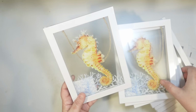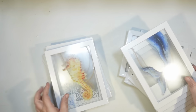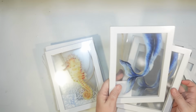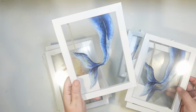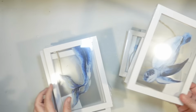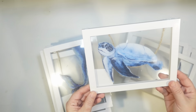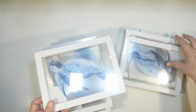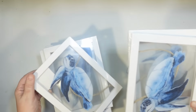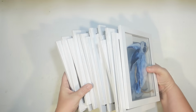So I got the seahorses. So pretty. And then I got the mermaid tails. Gorgeous. I love it. And then the other design they have is a sea turtle. So that's kind of a horizontal sign. But what I'm thinking with these is these would make really cute coastal lanterns. If you put 4 of them together, make a base, you could put candles inside. Ooh, I'm so excited about those.